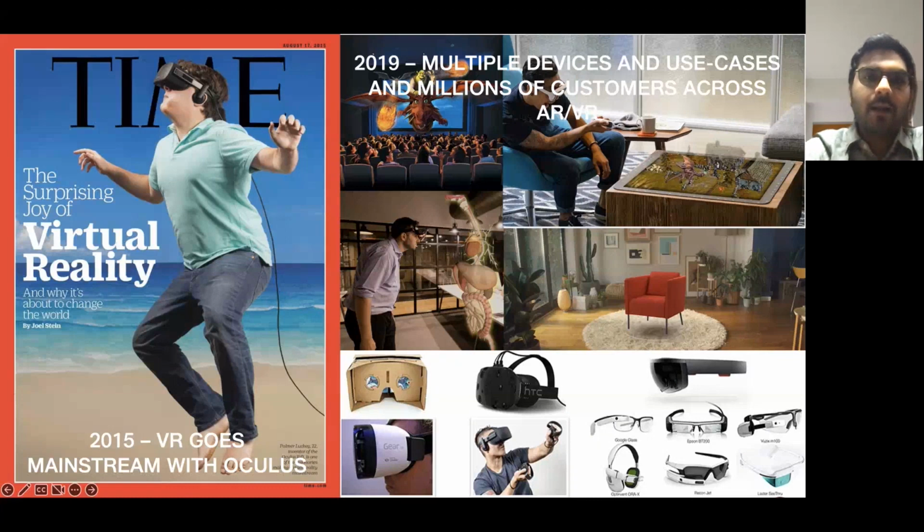But how AR, VR, MR went mainstream was back in 2015 when Facebook acquired a company called Oculus, and this was the front cover page of Time magazine. That is when people realized that yes, AR, VR, MR is something, and it is maybe the future. And since then, we have seen multiple devices and headsets coming in the market, a lot of use cases opening up from the AR, VR, and MR side. A lot of devices got shrunk, right? From a big room to something which can be carried like a laptop to standalone headsets. So all started popping up in the market.